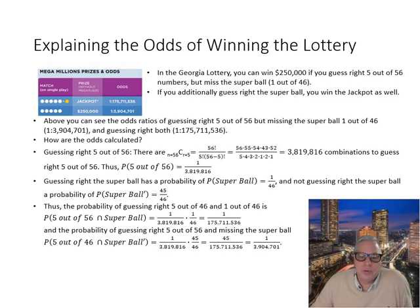So here, if you get 1, 2, 3, 4, 5 right out of 56, but you miss the Super Bowl, then you win 250,000. But if you additionally guess the Super Bowl right, which is 1 out of 46, then you win the jackpot as well. So what we have to figure out is the probability of winning the jackpot, and the probability of just winning 250,000. Here, the lottery website reports the odds.